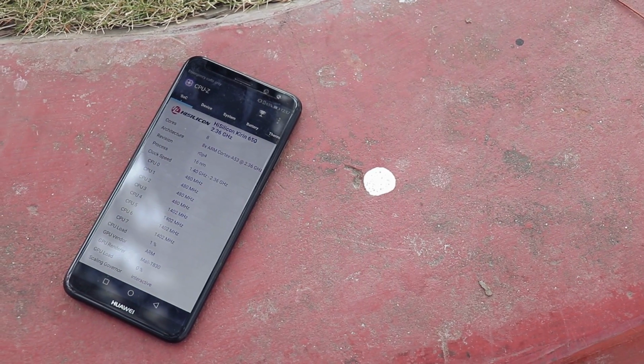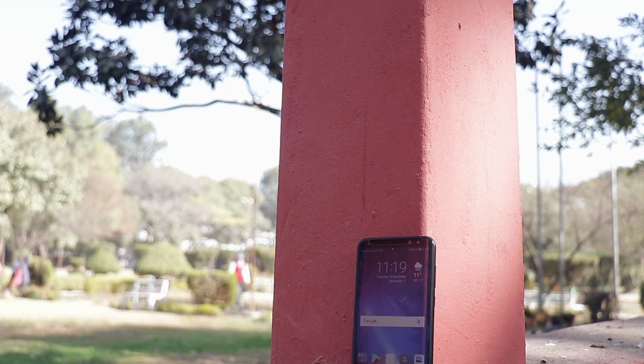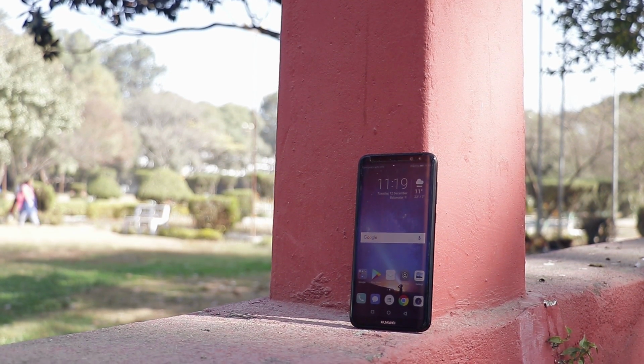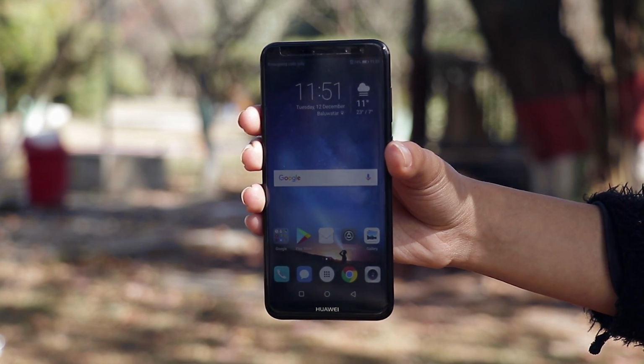So to sum it all up, the Huawei Nova 2i is a great smartphone that has all the elements in check. For a price of just Rs 33,990, the phone offers a lot, including a near bezel-less design, a quad camera setup, a premium build, and some powerful internals. My time with the Nova 2i has been very pleasant and I still can't get enough of it.